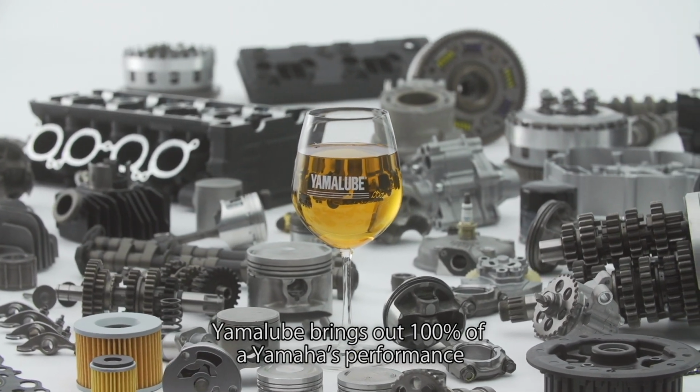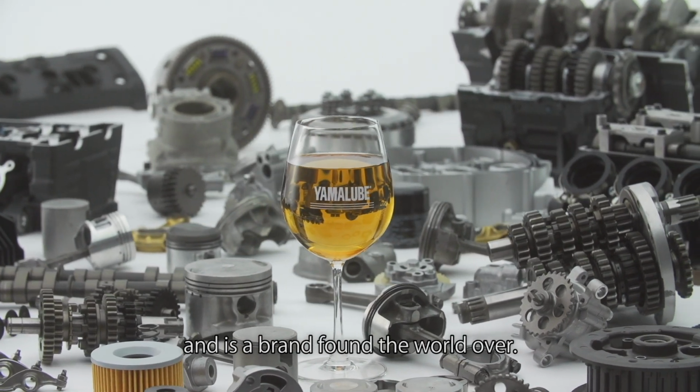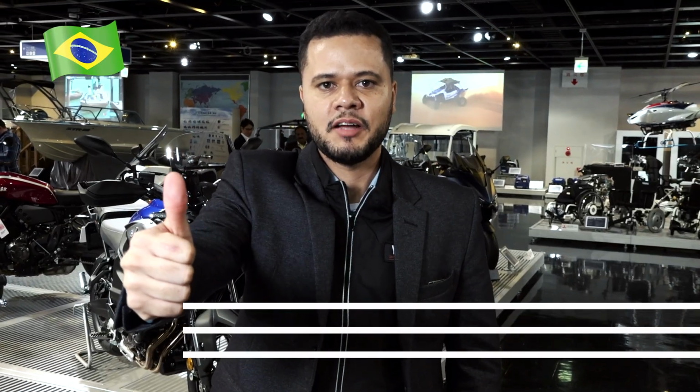Yamalube brings out 100% of a Yamaha's performance and is a brand found the world over. If you want the best for your Yamaha, you need Yamalube. Use Yamalube. It's the best oil for your motorcycle. Your ride will go the distance with Yamalube. Each Yamalube oil is formulated to best suit your Yamaha. Yamalube is the best for Yamaha.